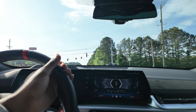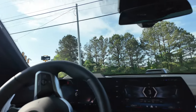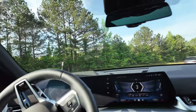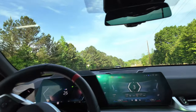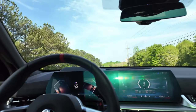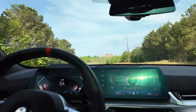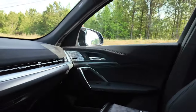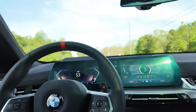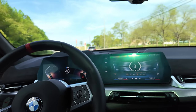Well, so we ain't going the back of the track like we did last year. It's a long straightaway back there. Passing power.